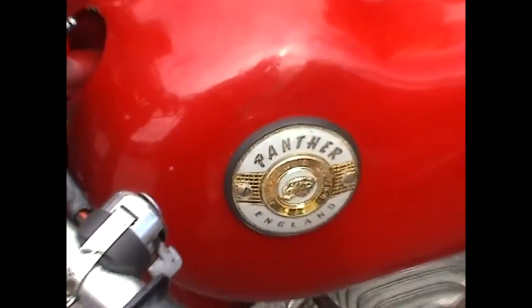Here is a rare Panther that was bought from Pride and Clark in 1967 for £143 by a friend of mine. He died and another friend bought it. He died and another friend bought it, and I bought it now. And everybody says you should get rid of it quick.